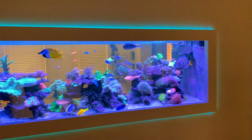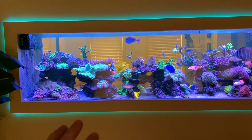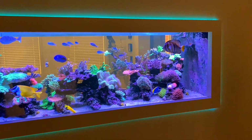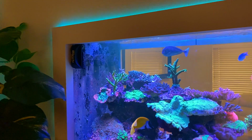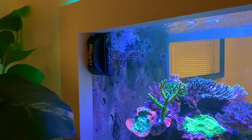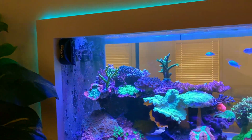Absolutely. Now, in-tank flow, it's obviously a bit of a challenge when you've got two viewable panes of glass and a fairly long tank. I notice you've got a big gyre up one end and then three MP40s. Yeah, I tried with an MP60, but that was too much. So I decided to go for three MP40s in there.